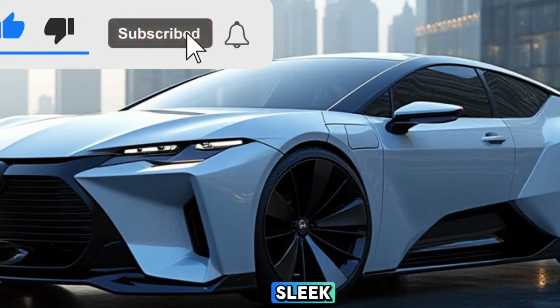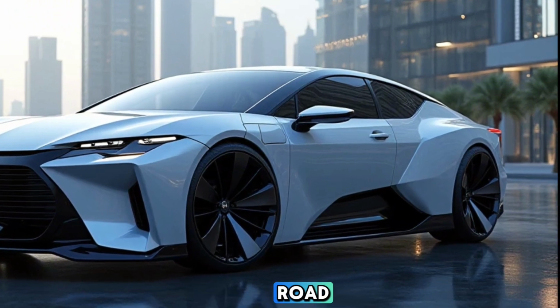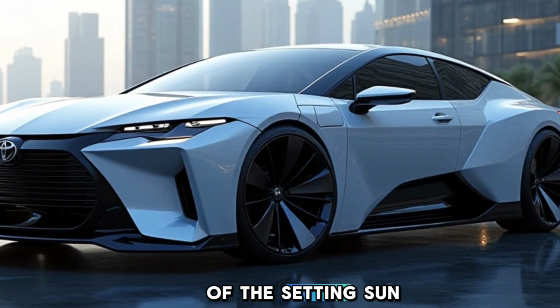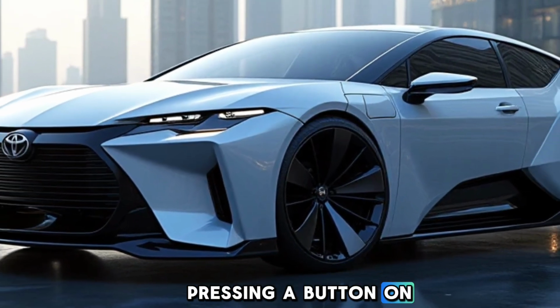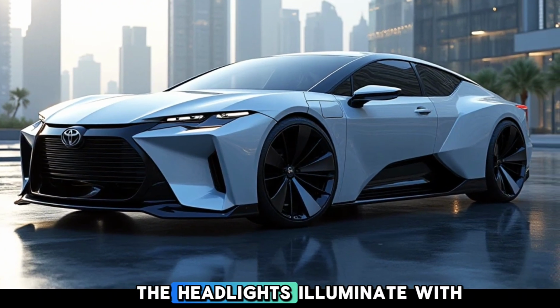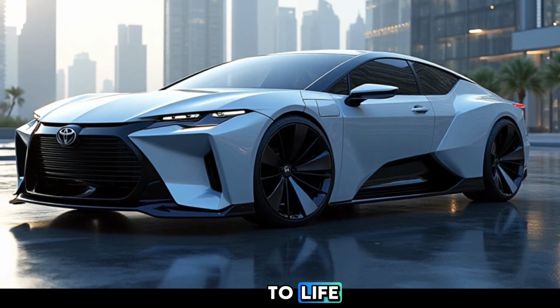Scene opens with a sleek, futuristic 2025 GMC vehicle parked on an open road, reflecting the golden hues of the setting sun. A confident driver approaches, pressing a button on the key fob. The headlights illuminate with a signature GMC glow as the engine roars to life.